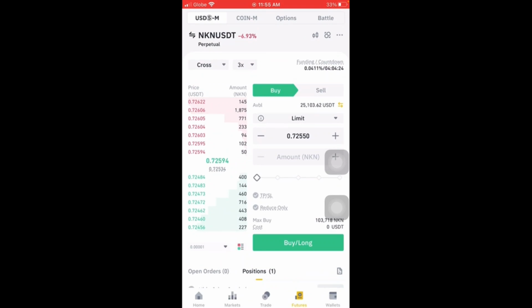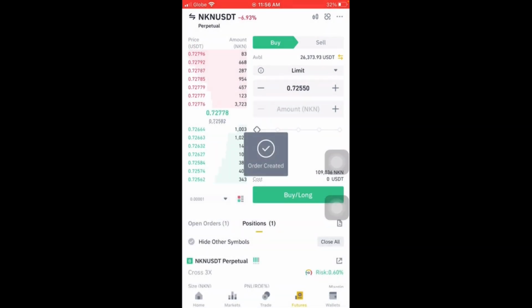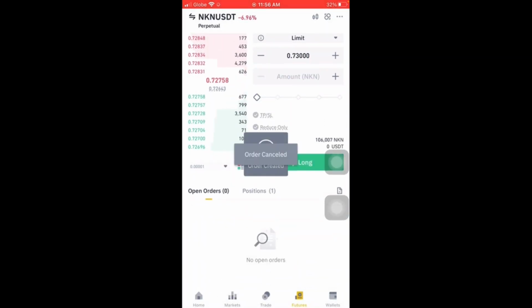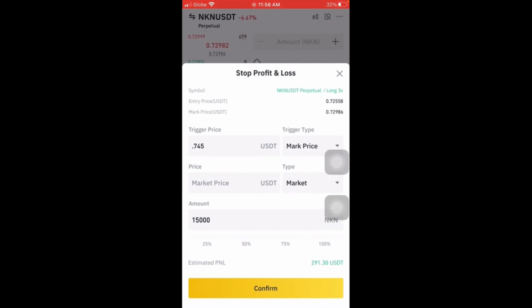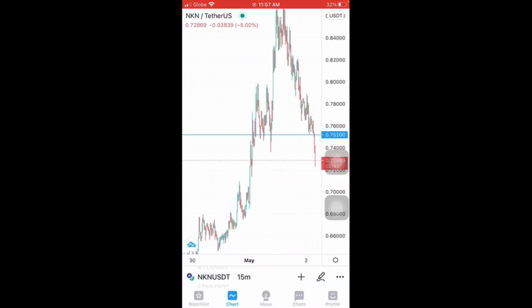Going to the next trade, which is NKN USDT, a long position at an entry price of 0.725. My whole 15,000 shares was not bought, so I bought more, another 826 shares at a higher price, because the whole buy order did not get hit. So now I have 15,000 shares at about $50 profit already from my entry price, looking to get out at 0.745, where I'm putting the blue line at my target exit price.